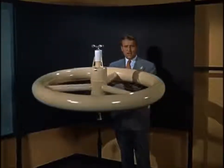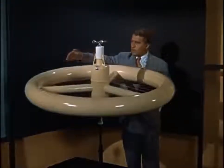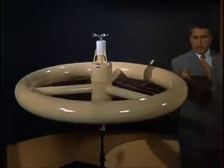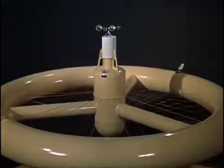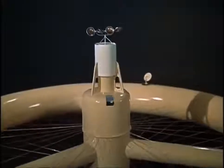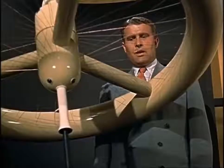Our space satellite will have the shape of a wheel, measuring 200 feet across. Its outside rim will contain living and working quarters for a crew of 50 men. Just below the radio and radar antenna is the atomic reactor. Its heat will be used to drive a turbo generator, which supplies the station with electricity.